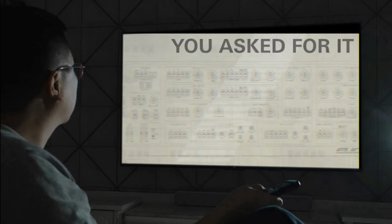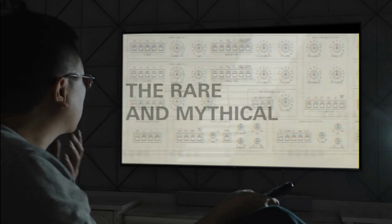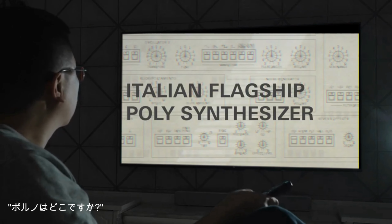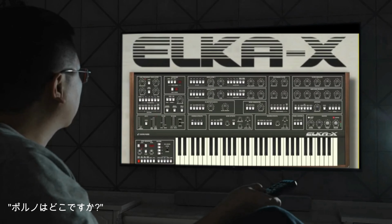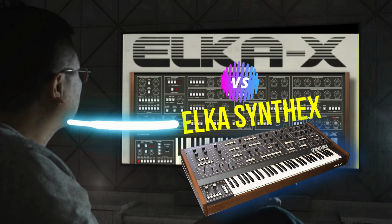You asked for it. We delivered it. The rare and mythical Italian flagship holy synthesizer. Elka-X versus Elka-Synthex.